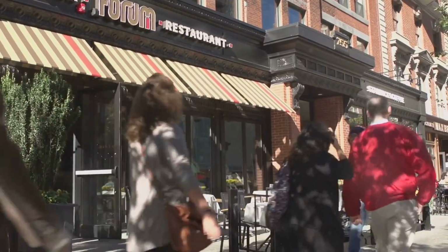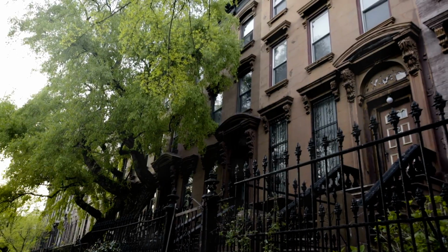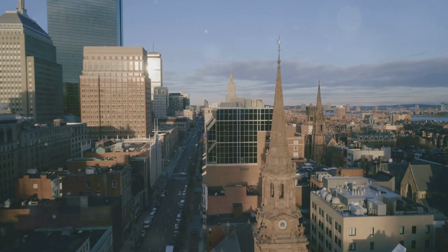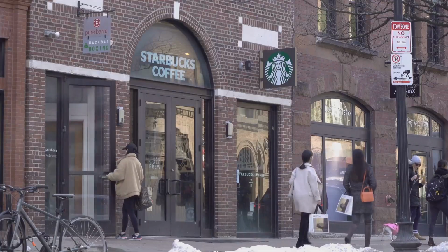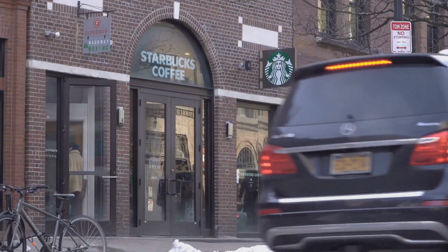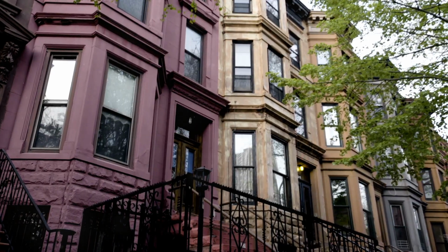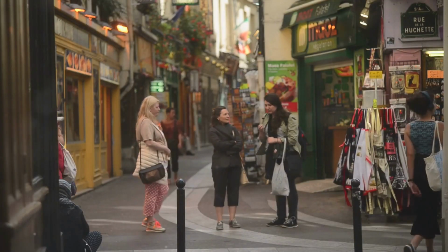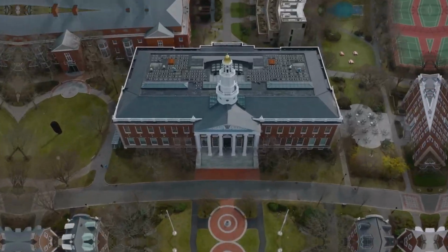Newbury Street is a paradise for shopping and dining. Stretching 1.5 kilometers, this iconic street is lined with 19th century buildings, housing everything from trendy coffee shops to high-end boutiques. Whether you're shopping or just strolling, it's a great way to soak in Boston's vibrant atmosphere.